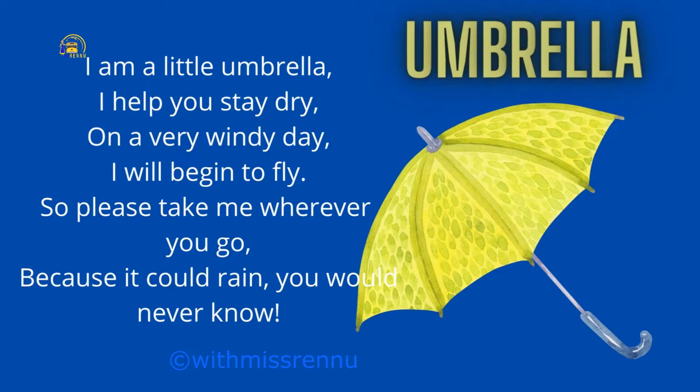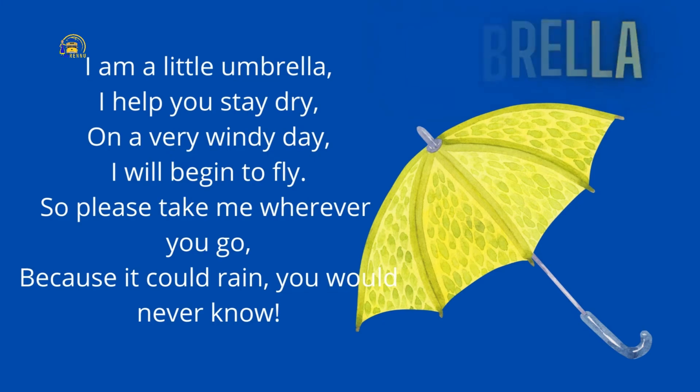I'm a little umbrella, I help you stay dry. On a very windy day, I will begin to fly. So please take me wherever you go, because it could rain, you would never know. Be sure to take that umbrella with you wherever you go. It'll protect you from getting wet in the rain.